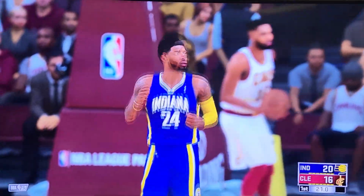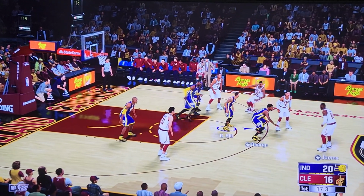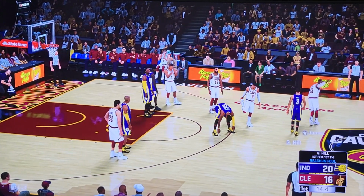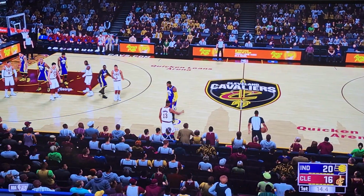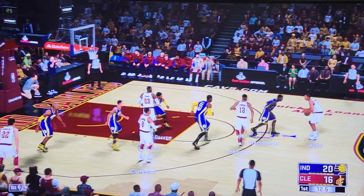And it's in there. Phenomenal use of the body there to free himself up from the defender and get a clean look at the basket. And the call will be against George Hill. That is his first foul of the game. There's 14 seconds left to play in the first.